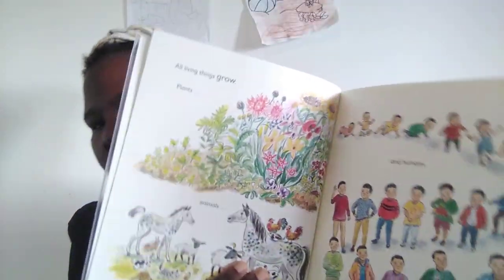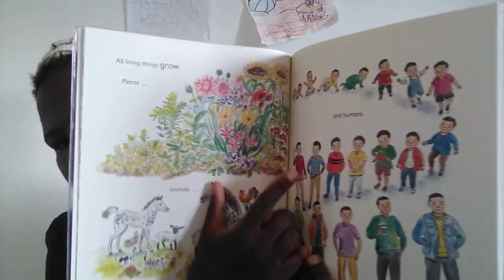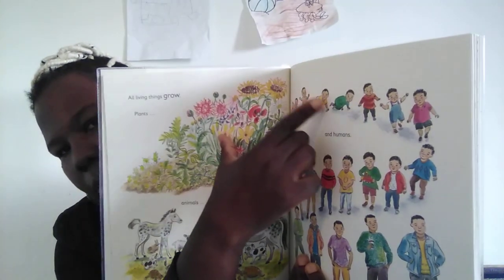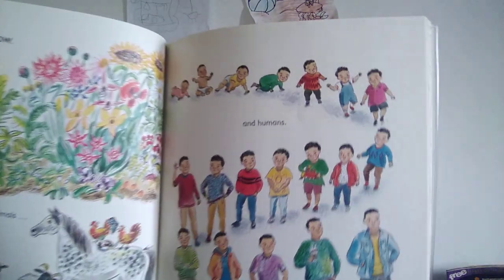All living things grow, plants, animals, and humans. So these are the plants, and there's some animals, and these are people. See, from baby all the way around to adults, okay? The way they grow helps them survive in different places. Some grow fast to make the most of good times.